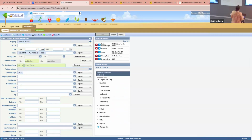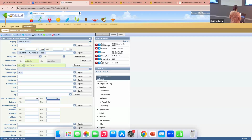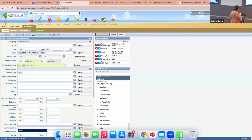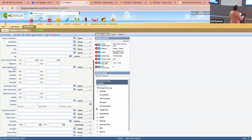Cool. And you said it's 1,400 square feet? About 1,440. Okay. So let's try 1,100 square feet to 1,700 square feet. Let's see if that narrows anything down. Okay, that got us to 22. New construction, let's take that out. So 21.